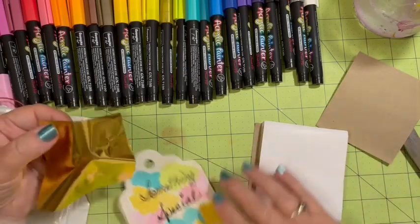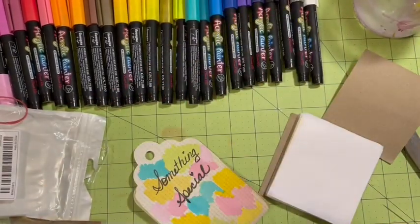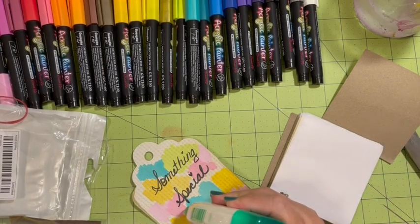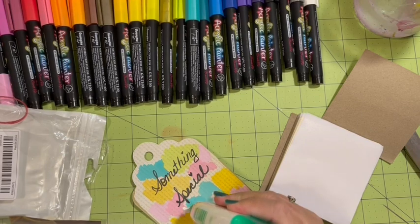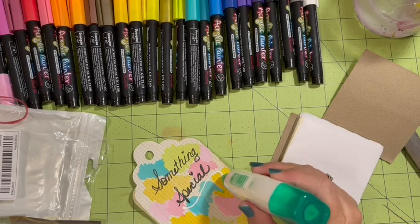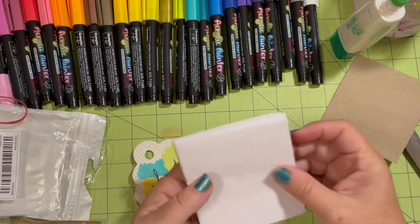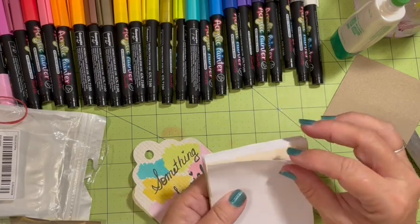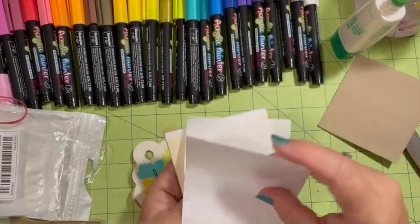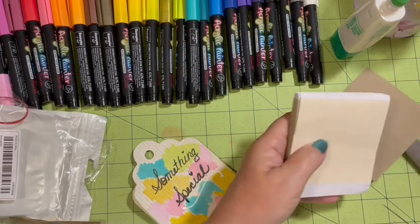Now I can try it with this one. This is the XL. It'll dry fast, so we'll go ahead and just do like that, and I'm gonna go ahead and let that dry. So there's 100 sheets of the foil in here, and then there's also these papers that are in between. And so I think that is going to be fun to be able to use for something.